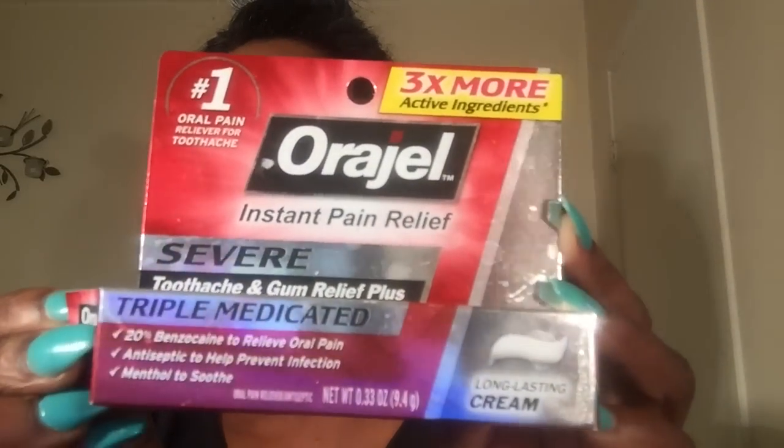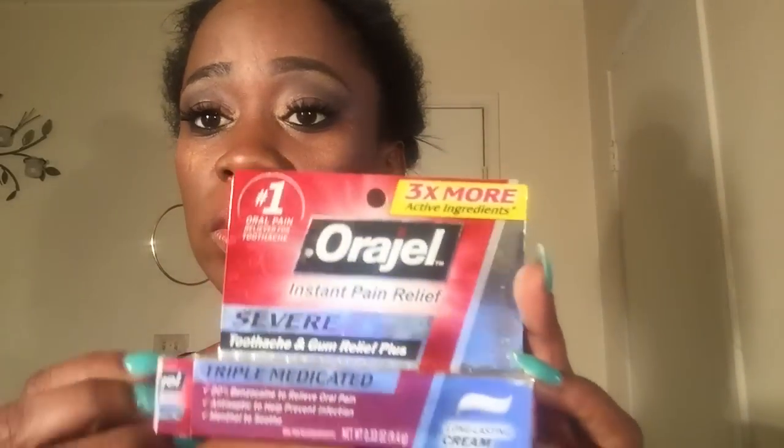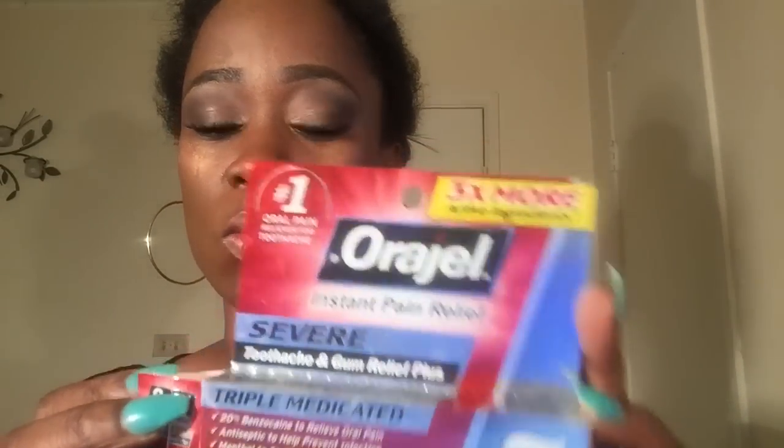Okay, the other items that I have that he used to stop his tooth from hurting. This one isn't so weird, but it is new on the market, and it is the triple medicated oral gel. I was surprised when I saw double medicated, and I was happy for that. But when I saw triple medicated, I was ecstatic, because I really need something that is going to work.